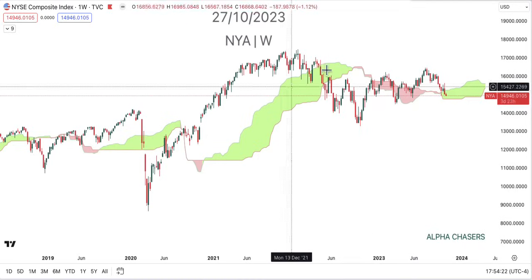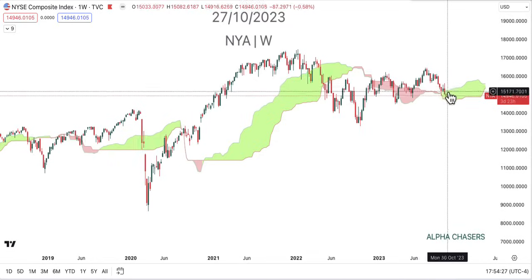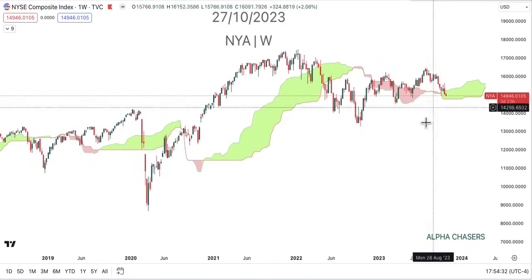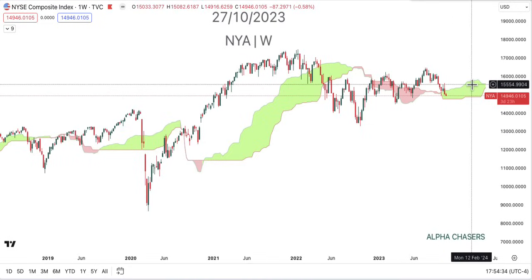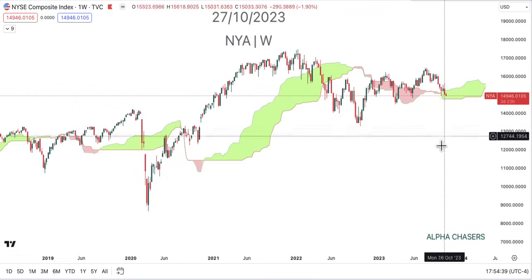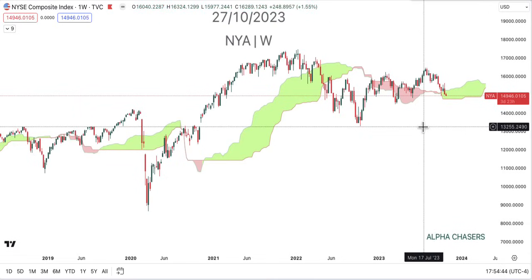But you can see the Ichimoku cloud. I just want to point out the obvious and be Captain Obvious. You came out of the cloud, and guess what happened last week for the first time? You are back in the cloud. This is not where you want to be. The cloud's going sideways. It's telling you that long term we're setting up to go sideways. The breadth of this, the extensive amount of names that are in the composite, does not make me feel great about that.